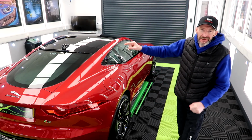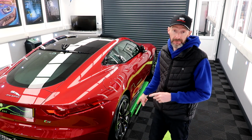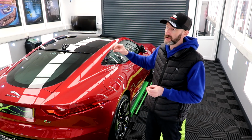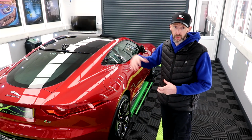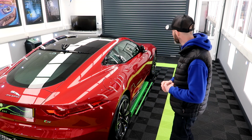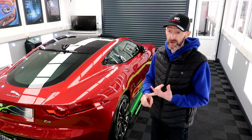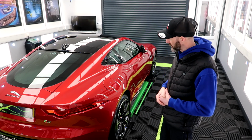Yes! This one was finished off with Gyeon Syncro Evo. We had Gyeon Rim for the wheels, Gyeon Quick View for the glass. There was already protection on the glass that was working really well, so instead of removing that, I've topped it up with Quick View. I didn't see the point in removing it as it was still doing its job. So that was nice and easy for me to do. Engine bay has been done. Interior has been tickled. Again, it's a really tidy vehicle. So quick hoover, wipe down with leather cleaner, with Gyeon Leather Mild. Windows cleaned.